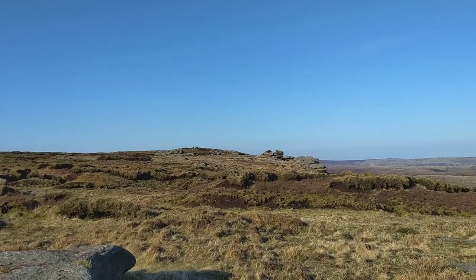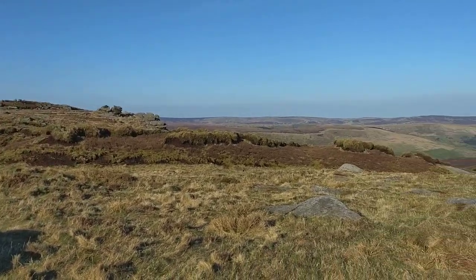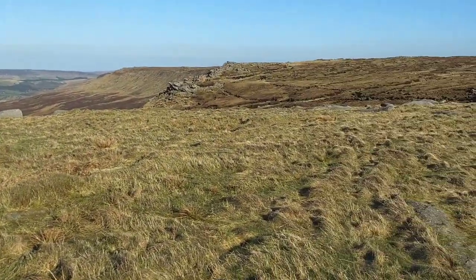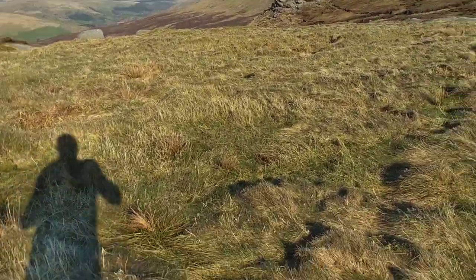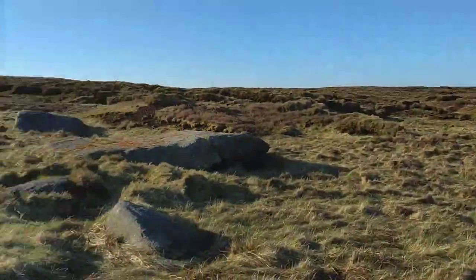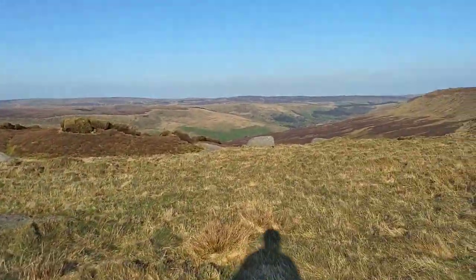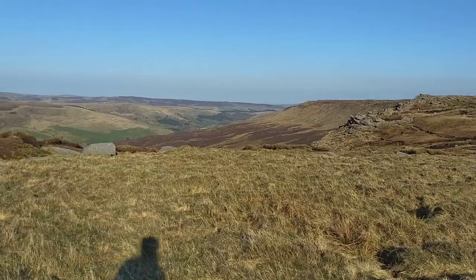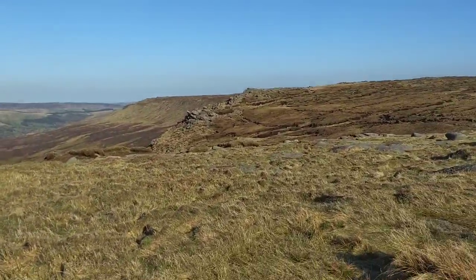There's Fairbrook Naze over there. It looks further away than it is on this video. But I can walk around here. Dogs have got plenty of room to run around, and I'm out of the way of people. And as I say, the tent's not too bad. Let's see what it looks like from behind, from far away. Obviously it's going to shimmer, but I don't think it's going to stand out.